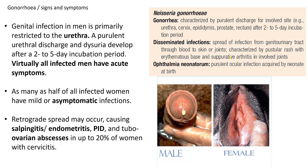So gonorrhea, it is mostly, if it happens in men, virtually all of those infected will have acute symptoms, which involve the urethral discharge we see here, along with dysuria. While in a significant proportion of women, the infection is asymptomatic. So there is not always vaginal discharge, and if there is, maybe the woman will not notice this discharge.